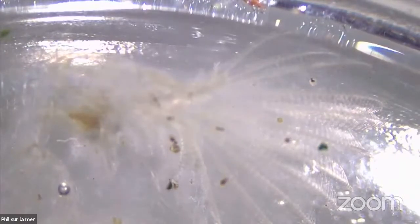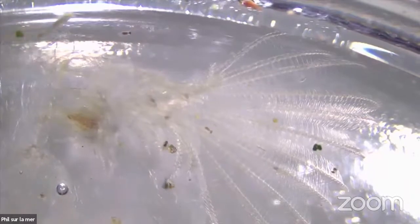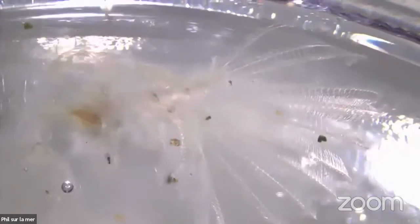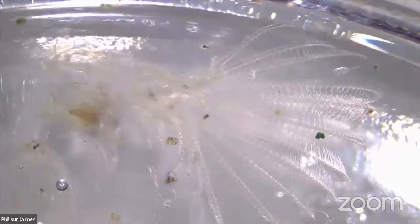I'm seeing some good answers coming in. Yeah, we have mention of crabs. So they are related to crab and shrimp. And yes, they are arthropods. So they're essentially like bugs. They're related to insects and crustaceans.